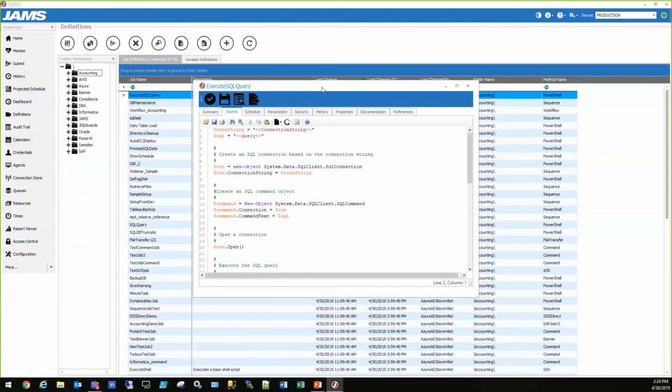We have custom alerting, so people can be getting email alerts and even interactive alerts through some of our other integration tools to get you alerts, text message, and phone calls on your cell phone for those critical processes should something go awry. So there's a lot of great tools within the product. But right now we're looking at a basic PowerShell script that just does a SQL query for you. So the source code can be stored directly in your JAMS job.